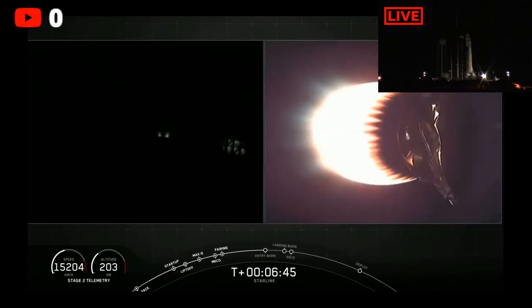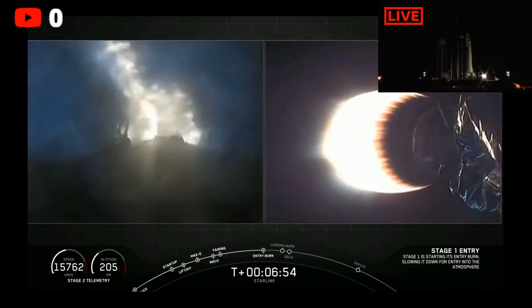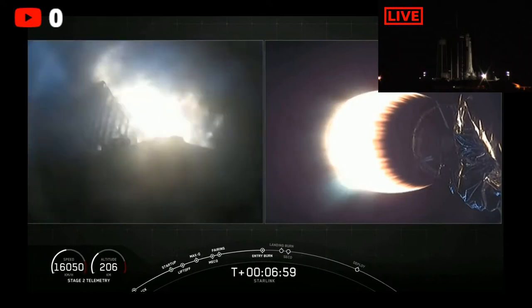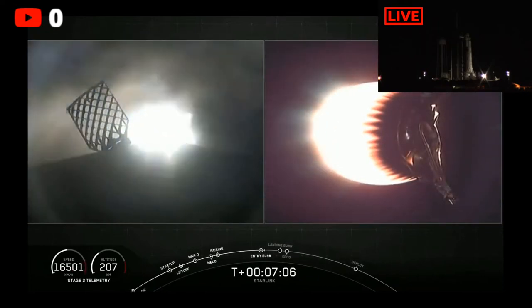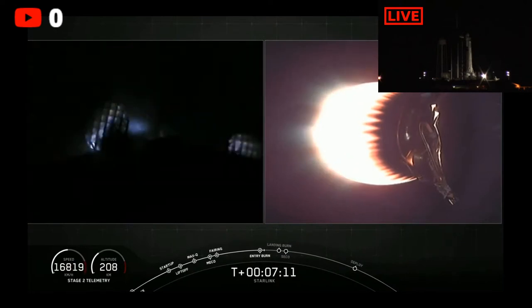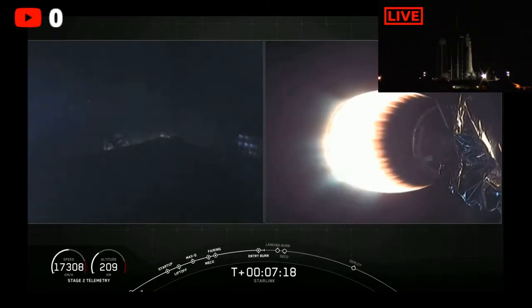Stage 1 FTS has safed. Stage 1 entry burn has started. And there you hear that call out, as well as a visual confirmation that those engines have reignited. Vehicle continues to follow nominal trajectory. And stage 1 entry burn shutdown. Confirmation that the stage 1 entry burn is complete, as well as stage 2 still looking nominal. You heard that call out.